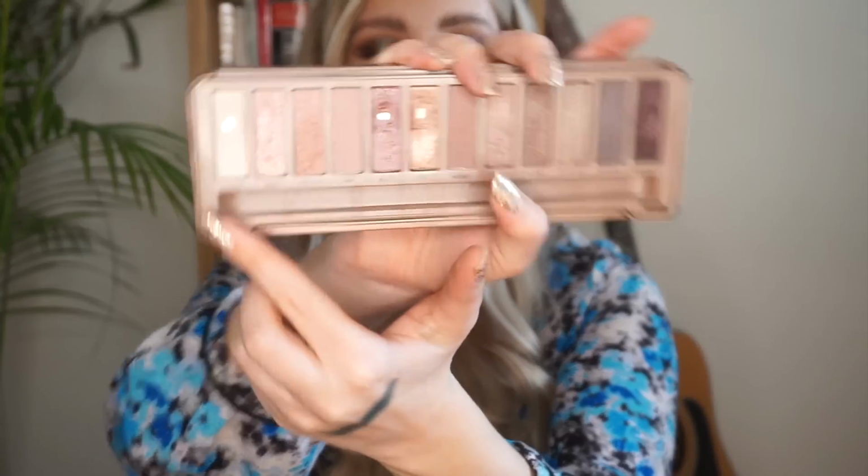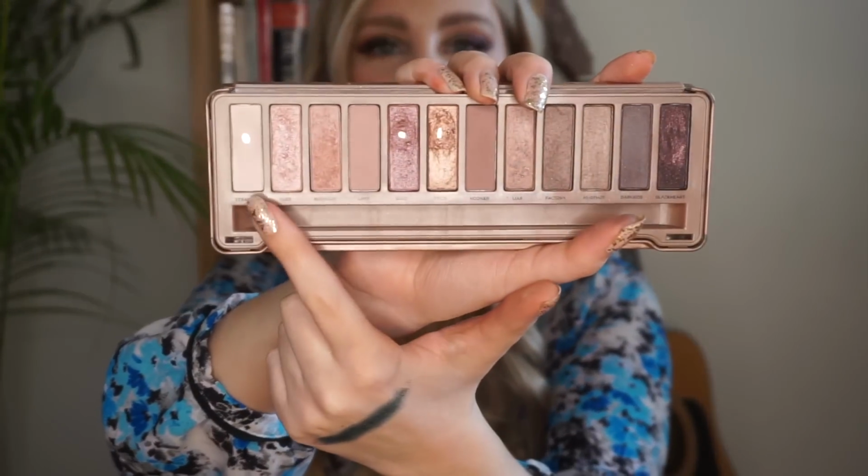Number 13, which would be the first shade in the Naked 3 palette, which I actually think I might already have pan on, but let's double check. I do, yes, I thought so. So that is this shade right here, which is called Strange, and as you can see I already have pan on this, so I am going to go ahead and re-roll.